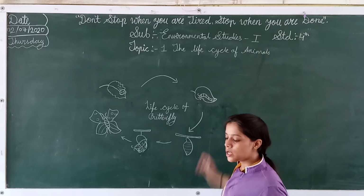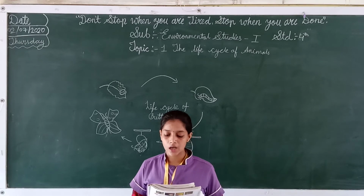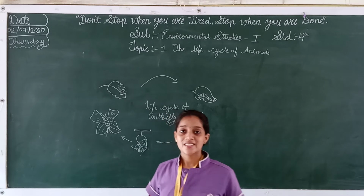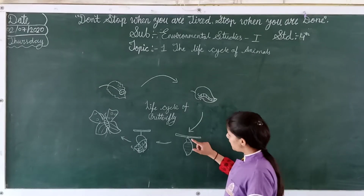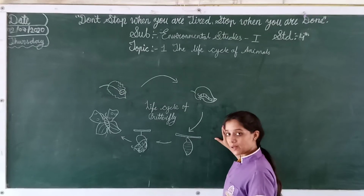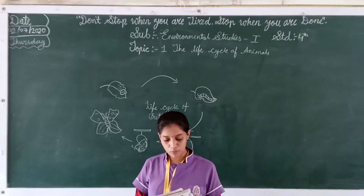Then what happened? Just before its last molt, the caterpillar weaves a button of silken thread on a stalk or leaves and hangs itself from it. Just before that, what is the caterpillar doing? It is hanging itself on the stem of the plant and covering itself with silken thread. Then what happened?